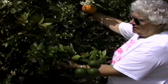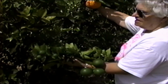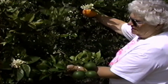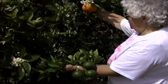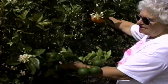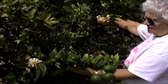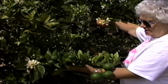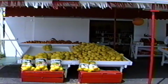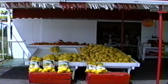Margaret has quite a variety here. She has a bunch of medium-sized green ones, some little bitty green ones on the far left, and then up above she's holding up there a ripe orange. That's a bunch of grapefruit. Table's full.